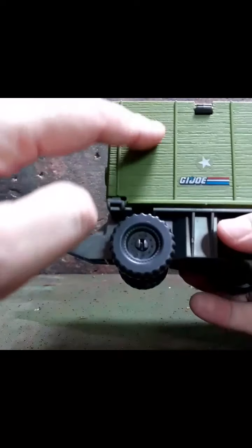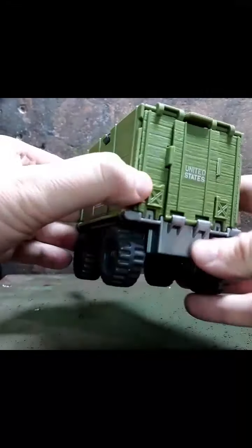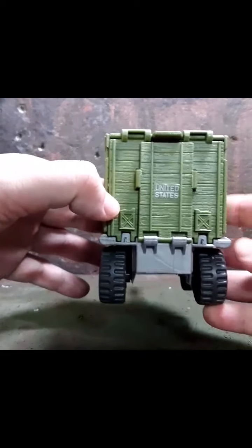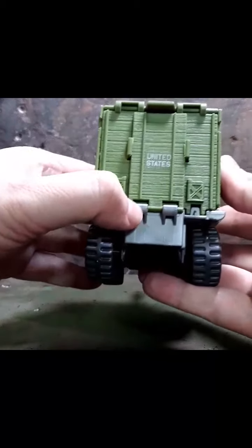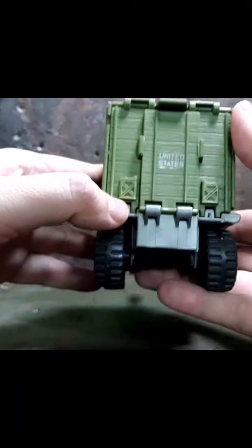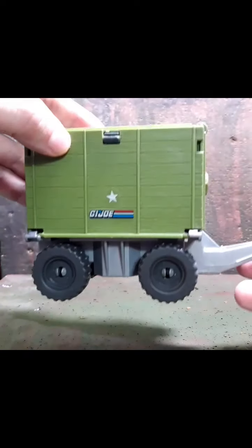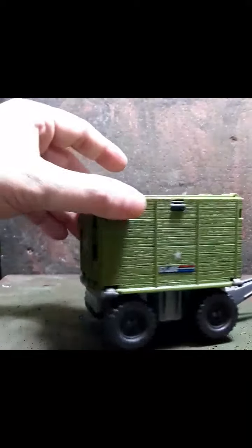It is made to look like wood grain, and they did a very good job of that right here along the back as well. Be careful with these tabs, they do tend to break off or bend, so be careful with that. It's two sculpted on jerry cans. The other side is just the exact same.